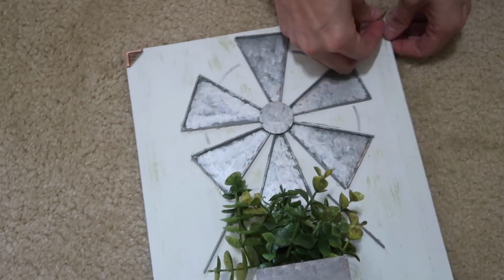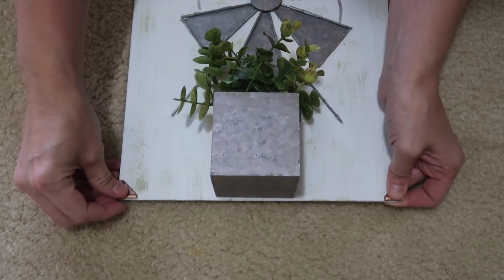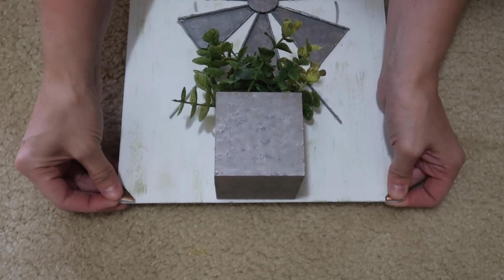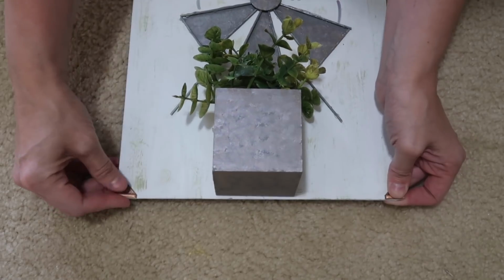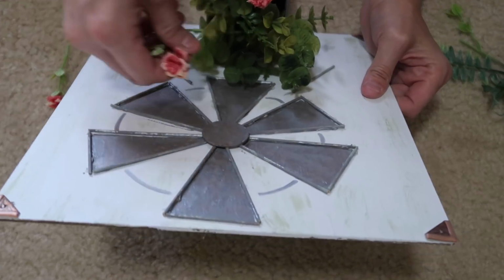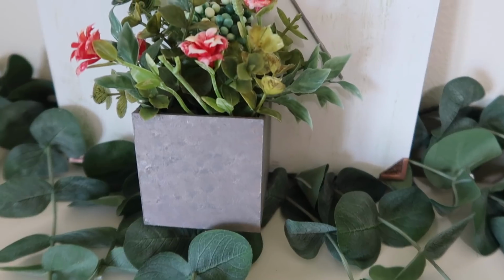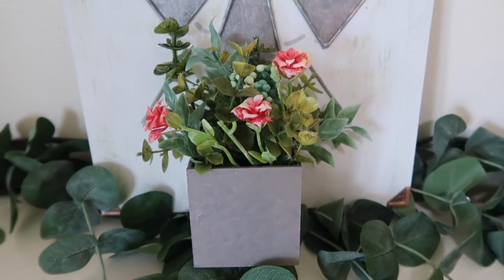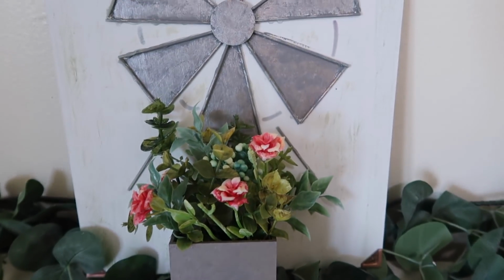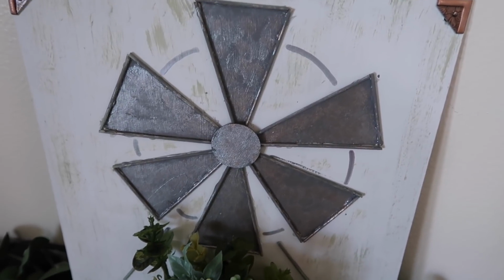This was also Scarlett's idea. Like I said, I can't really take credit for a whole lot of this project because she came up with the whole windmill thing, and then I was like, what can I do to make this not so plain? She told me to add some of those fun stickers that I love. I also added these small little roses I had left over from Dollar Tree just to give it a little bit of color. And this is it for my first challenge item DIY.